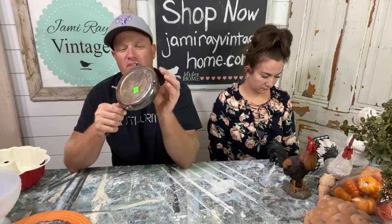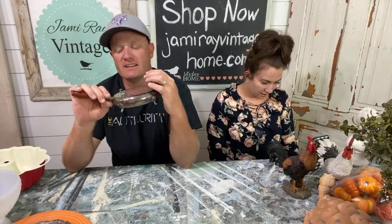How can you tell if it's plated or not? Usually real silver doesn't look like this on the inside, and it's super heavy. Well, heavier than this is. This feels like tin that's been plated.